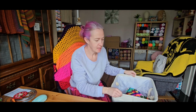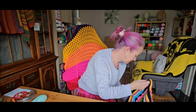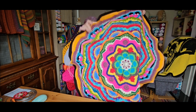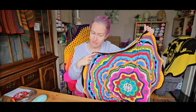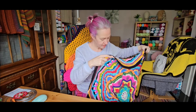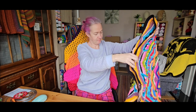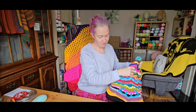Okay, down here we have a Mandala Madness blanket, Stash Buster, so very good for No Buy November. I would estimate maybe less than halfway again.